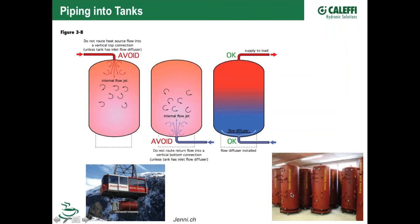And this Swiss company makes tanks of all different sizes. There's one going up to a job on the top of a mountain that's being hauled up under a tram there. And on the thermocon tanks, we have those side connections, so you can go right in the side here, and you don't have to be concerned about breaking up your stratification with a top and bottom port.